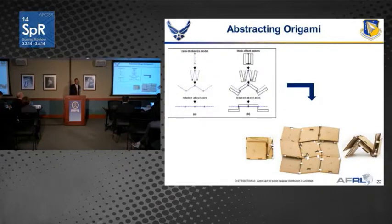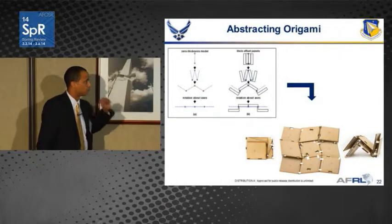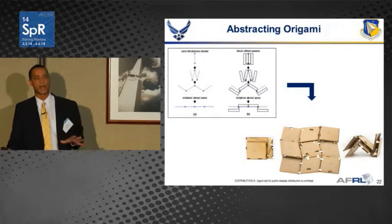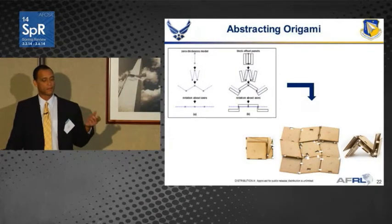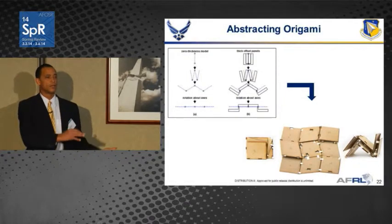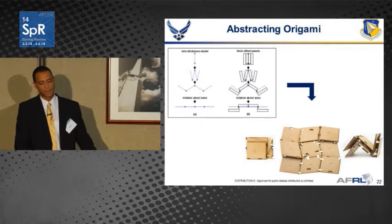All right, and we talked about abstracting it because we aren't dealing with zero thickness structure. So how do we handle thickness in origami panels? We have another group, I think this is also the BYU group, that's looking at placement of hinges, understanding how we can abstract the theory of origami to account for finite thickness in these structures and still achieve compact designs.